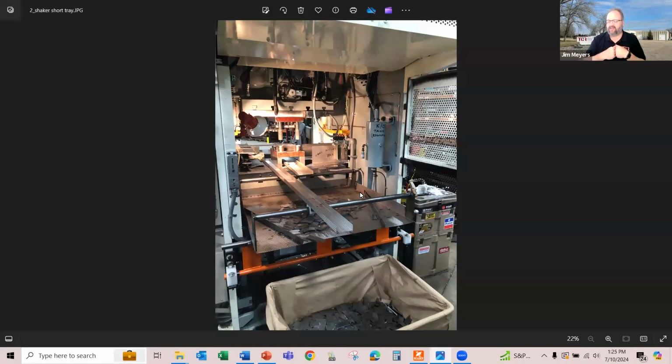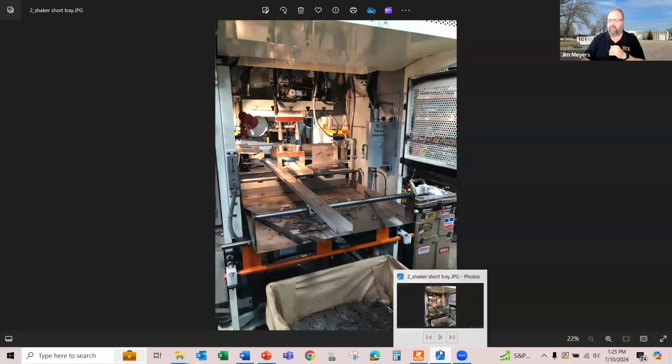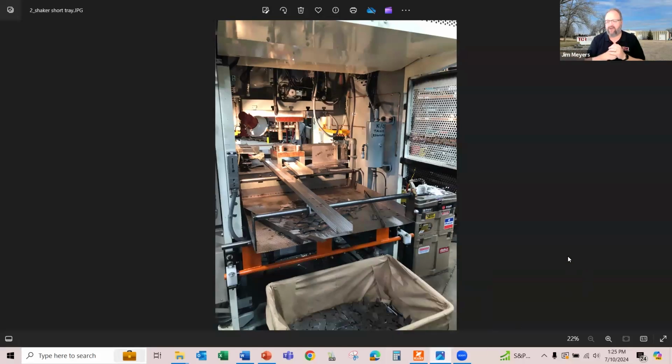This particular customer also utilized it to do their part out as well. So not only are we shaking the scrap out on the tray, but they put a long tray in here that carries the scrap out over the bin, or carries the final part out over the bin and drops it into another container. So we can make use of that mother-daughter system more than one way.